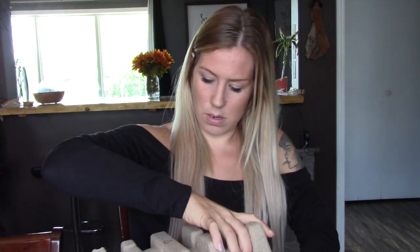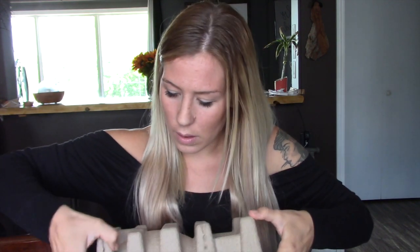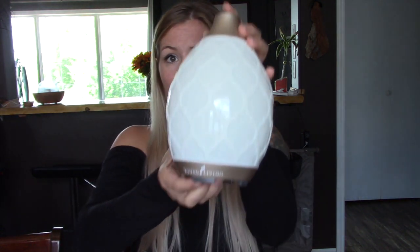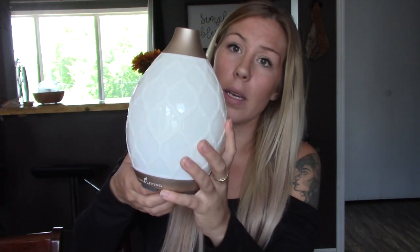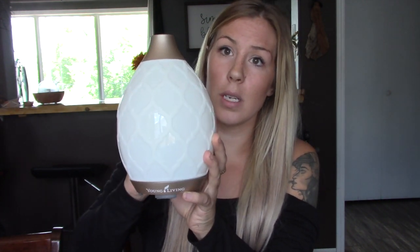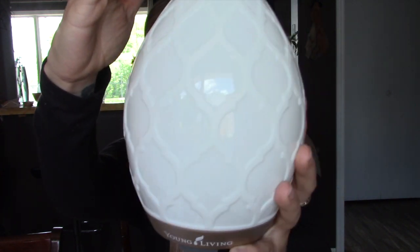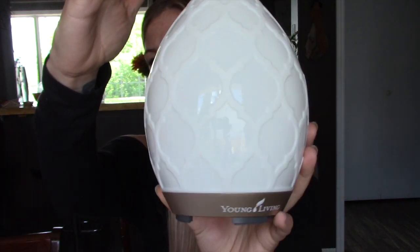So this is the Desert Mist. Like I said, it's just a little bit more decorative than the Dewdrop. And then there are different light settings as well. So when it's on, we can change the color. I don't know if it's kind of bright, but yeah, there's the little pattern on it, moving. It's very nice.